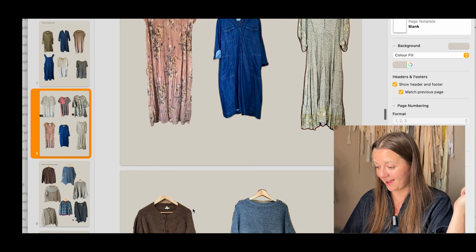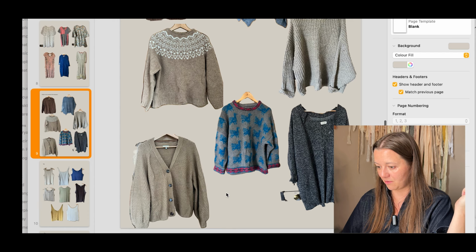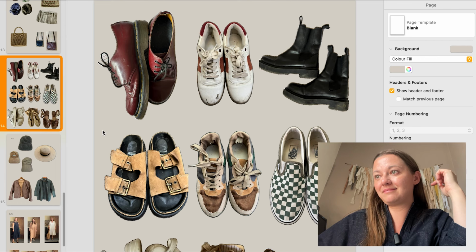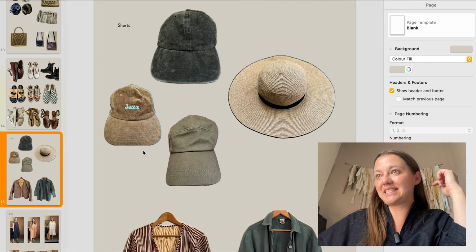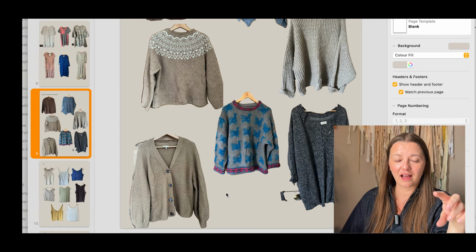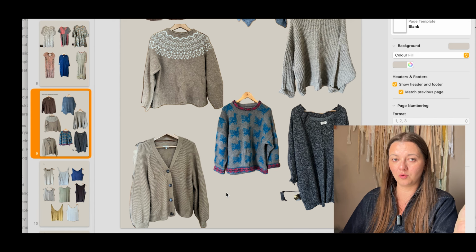And then knitwear. So here's some of my lovely knitwear. And then accessories, shoes. Oh, my shoes. More accessories. So now I've done that, I can see what I've got that really links to the mood board that I've put together and the things that do not fit. And I can remove things from my wardrobe.